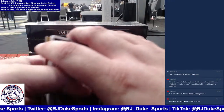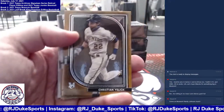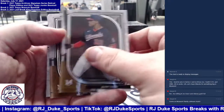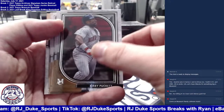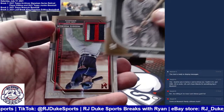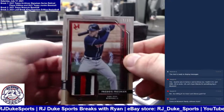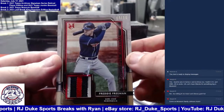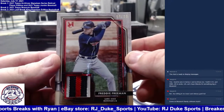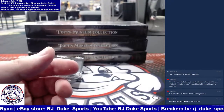All right, second pack. Parallel, Christian Yelich for the Brewers. Base cards of Juan Soto and Kirby Puckett. Ty Cobb. And our next hit will be going to the Atlanta Braves. Numbered to 10, a super shorty here. 3 color patch, Freddie Freeman. This goes 4/10 to the Atlanta Braves. Another nice hit here. There you go, Atlanta.